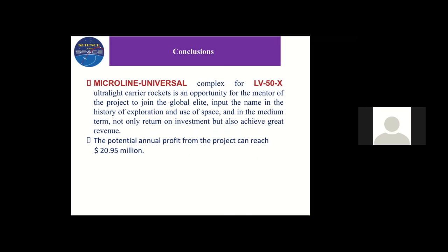So MICROLINE-UNIVERSAL gives an opportunity for the mentor of the project to join the global elite, input in the name of the history of exploration use of space, and in the medium term, not only return on investment, but also achieve great revenue. And the potential annual profit from the project can reach $20.95 million. Thank you for your attention.